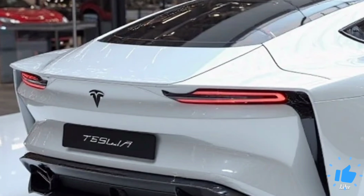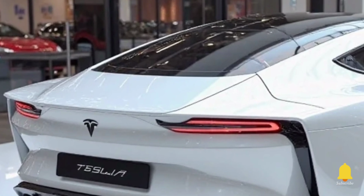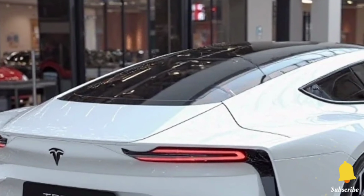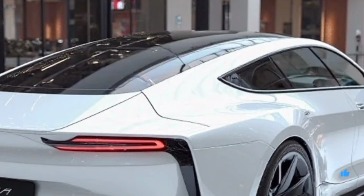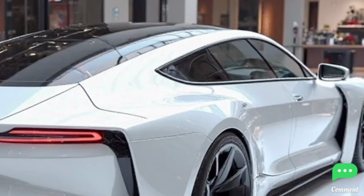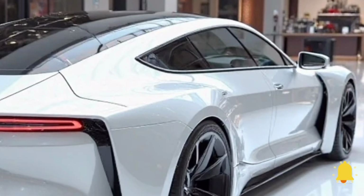Historically, BMW has been known for its driver-centric designs, while Tesla has revolutionized the EV market with its futuristic approach. The collaboration between these two giants has given birth to a vehicle that embodies the best of both worlds. With influences from BMW's legendary M models and Tesla's aerodynamic innovations, the 2025 Tesla BMW is a visual masterpiece that captures the essence of modern automotive design.